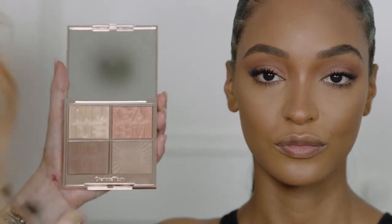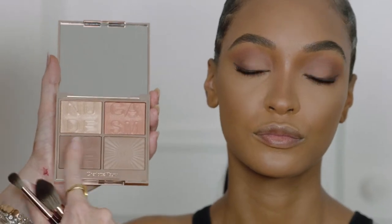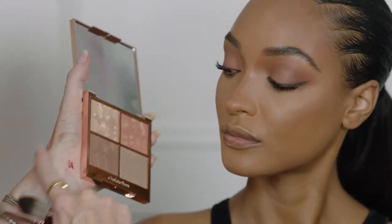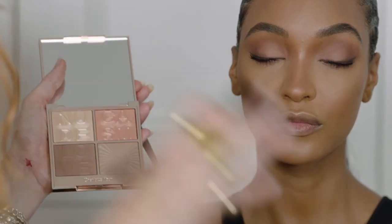They're very buttery, and they give you this kind of airbrushed glow, which lets your skin shine through. If you touch that, it's just so creamy and buttery. It's just amazing, okay? Again, very rare. So now I'm going to use it on Jourdan, who looks stunning.